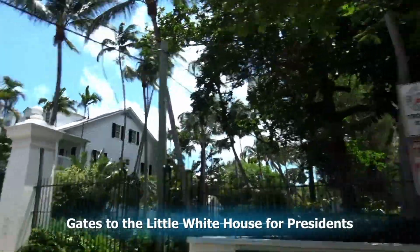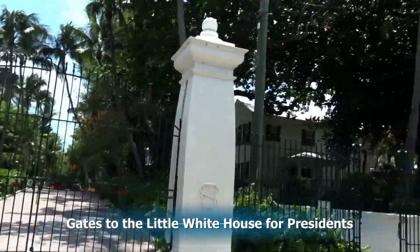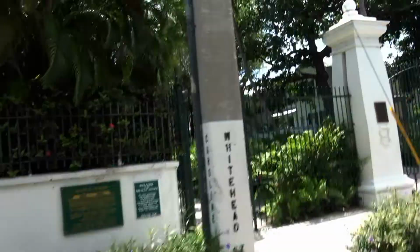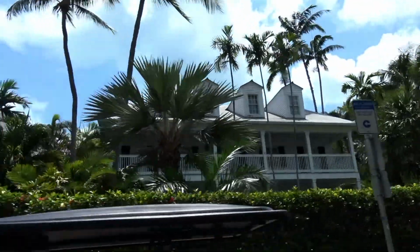Padlock on it, those are the presidential gates. They open only for visiting presidents. The first was tapped in 1912, the last was Clinton. Also back there is a Harry S. Truman little White House museum. Now President Truman loved Key West. He came here on 11 working vacations, totaling 175 days that he ran the country from here.